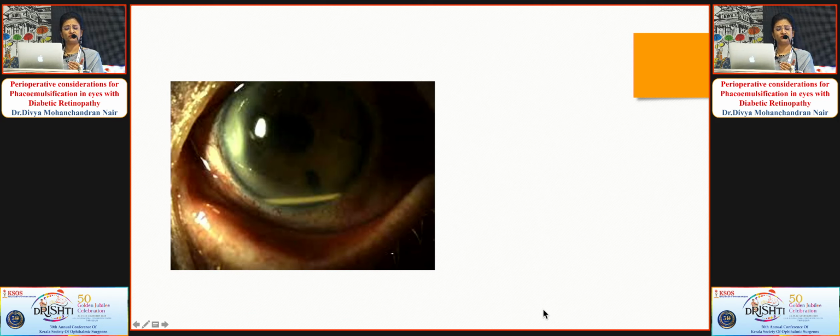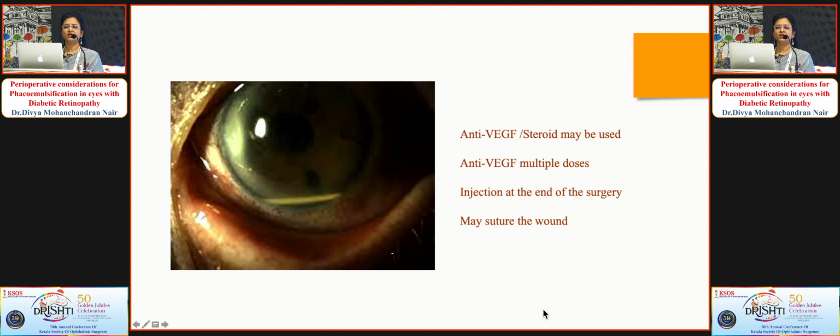And one more thing to keep in mind when implanting a DEX implant in combined cases is, if the posterior capsule is compromised, there is a chance of migration of the DEX implant into the anterior segment, and then it has to be removed. So, you can give anti-VEGF or steroid. If you are giving anti-VEGF, we have to explain to the patient that he requires further follow-up, and multiple anti-VEGF injections even after the cataract surgery are needed.